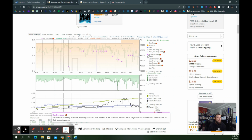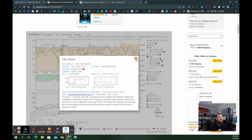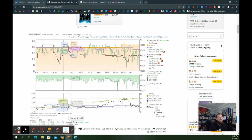So winning used buy boxes, I'm trying to win the used buy box. I hope you guys can see the logic here. And because I've got a history of the used buy box, that just gives me a competitive edge. I know at the high end, we're getting 18.55. That's high end value for this DVD used. 17.88, 17.52. And so, yeah, that just shows you. So 18.55 is the highest used buy box that has been on this chart in the last 90 days.